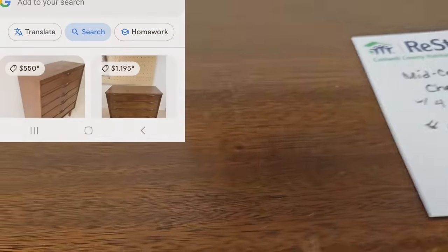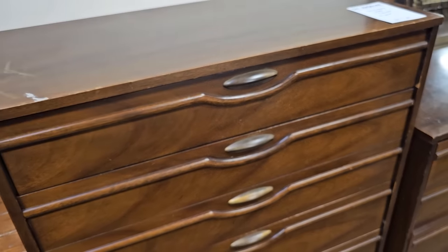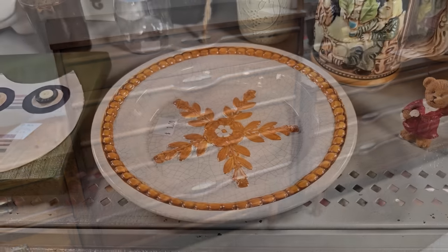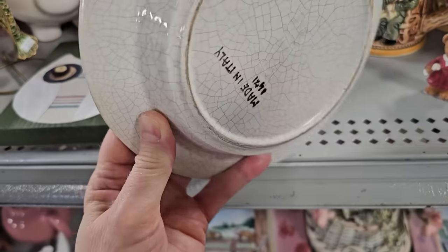And here's the mid-century chest to match it for $65. And someone had these listed online between $550 and almost $1,200. So still a deal here. And this little dish caught my eye. It's only $1. Made in Italy.